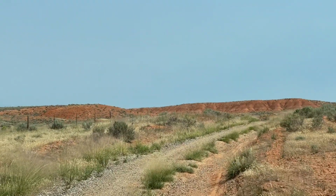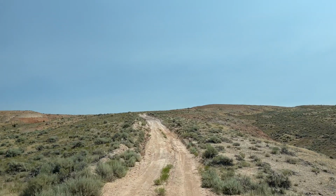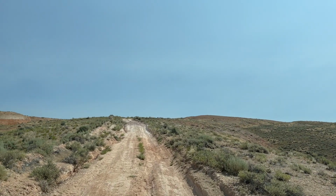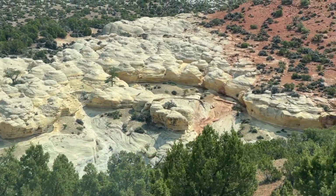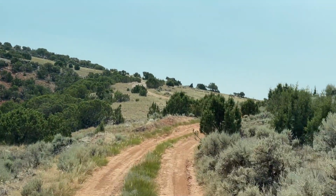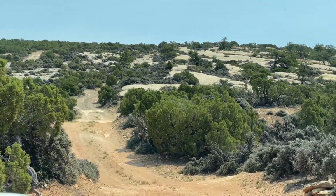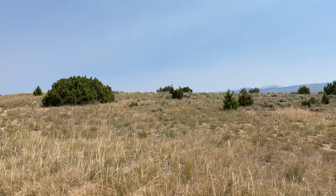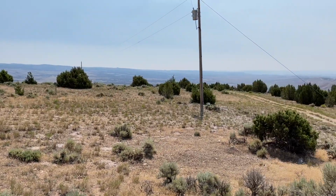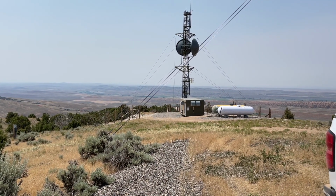Next stop, Cedar Mountain. We've made it here to Cedar Mountain again. We have to replace a part. We're going to do that, have a little lunch, and then head on to Cody, Wyoming.